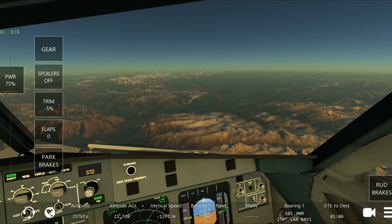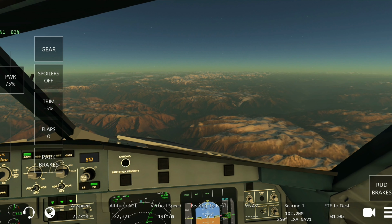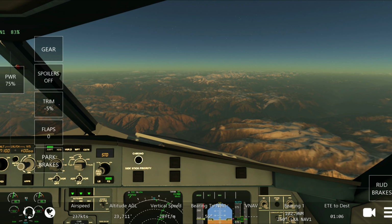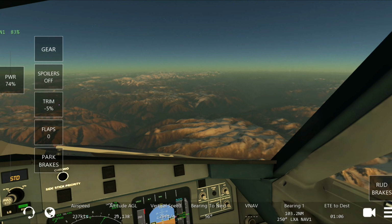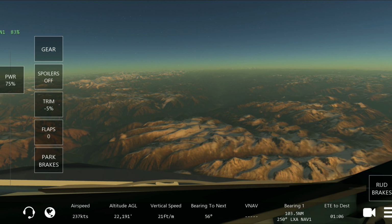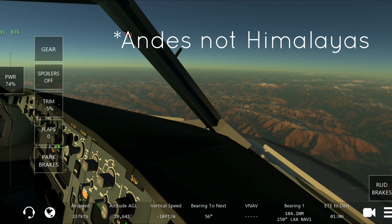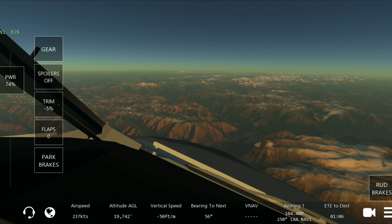I can't stop commenting on this view. Now it's far better than the Alps, and I'm a huge Alps fan. But no, nothing can beat that. Maybe the Himalayas, they're spiky too, but this is another level.